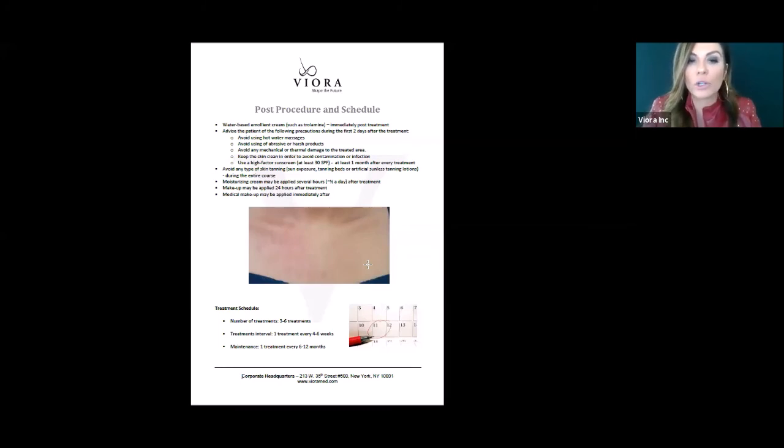Maintenance is going to be 1 treatment every 6 to 12 months. That's what's so great about this handpiece, is that results are so phenomenal that a lot of times they don't need maintenance, but maybe once every year. I'll take myself for example. I had really bad acne scarring. I had really bad acne growing up. I was on Accutane twice in my life. And I had scarring from it. So I did a series of these treatments.